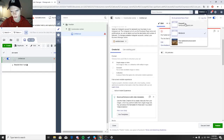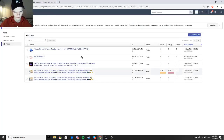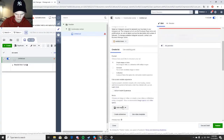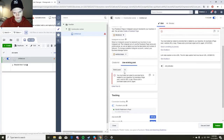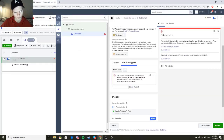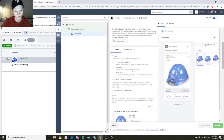The only reason it doesn't work is because I'm signed into multiple things at the same time, and I got other people's page posts here that have nothing to do with me, so don't worry about that. Let's just pretend that you made one. I'm gonna pretend that I made one. I'm just gonna add in a picture. Okay, guys, we pretended that I just did this, but you're supposed to use existing post and enter the post ID, which you can find here. But it didn't work because I'm in a client's ads manager for some weird reason. But just use existing post. And then, guys, you just hit publish. Once you're done with that, there's nothing more to do.